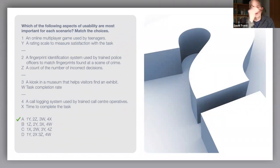The logic for this one is that task completion rate is an important measure for all systems, but you could say that 2 and 4, those systems are going to be used by expert users, so they'll have experience and training to complete tasks. Efficiency is probably most important in a call center task, and that's why X is the best choice. And with games, part of the enjoyment is becoming immersed in the task. So task completion, time to complete, and incorrect decisions are poor metrics, but satisfaction would be a good choice there. And for the fingerprint system, all of those measures are important, but Z's probably the best choice, because if you make an incorrect decision, you might end up identifying the wrong suspect.